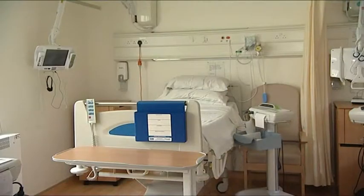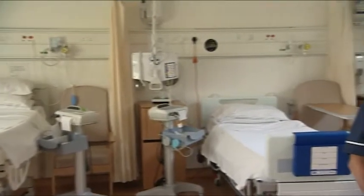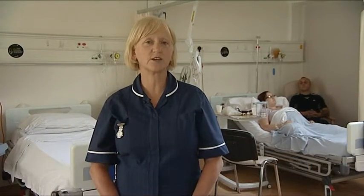This is the antenatal ward where we have 13 beds for high-risk pregnancy. Examples of this are diabetes, bleeding in pregnancy, raised blood pressure. We also bring women here for induction of pregnancy. The most common reason for this is when you're more than 2 weeks overdue.